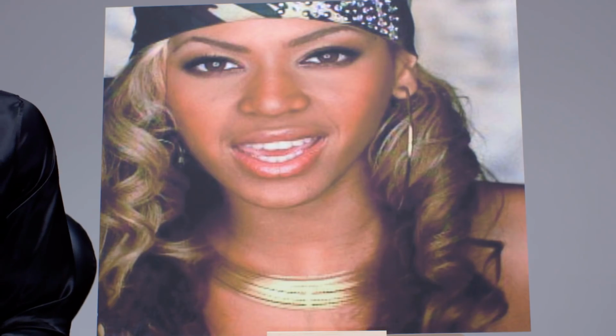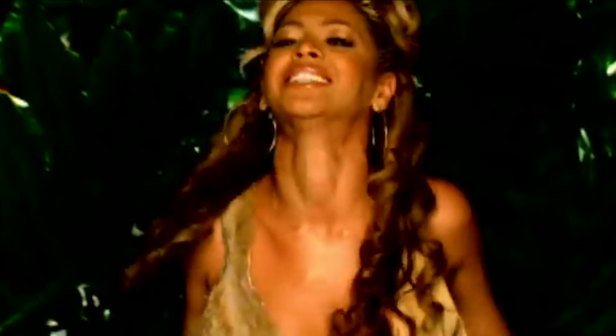And she doesn't have a lot of lip or a lot of foundation. This is back in the day when everyone wore a powdered or a matte foundation and a glossy lip.